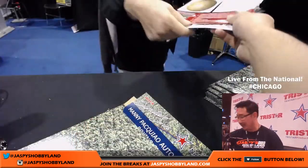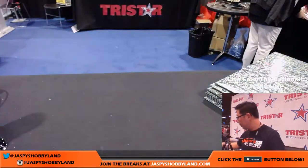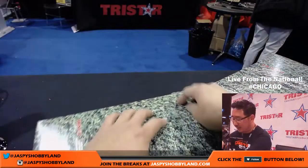Nice Manny Pacquiao glove for Kev, California, envelope number one. We've got envelope number two, Vasilis V. Maximus. Let's see what we got.